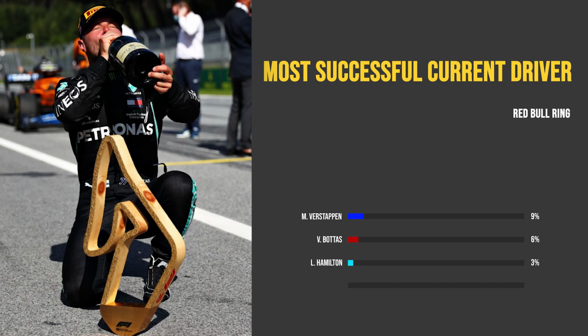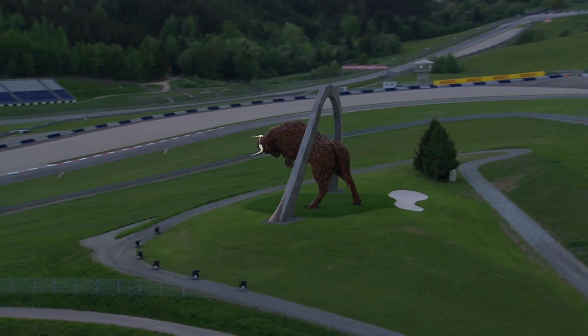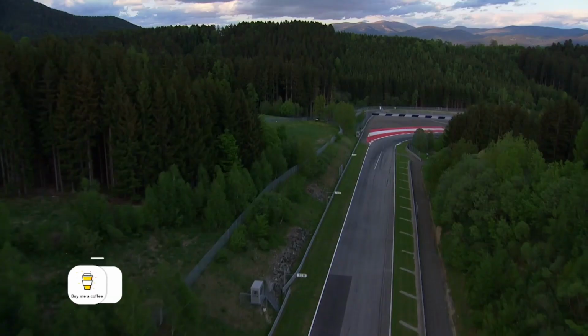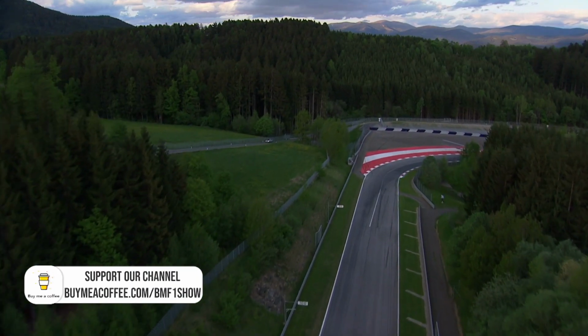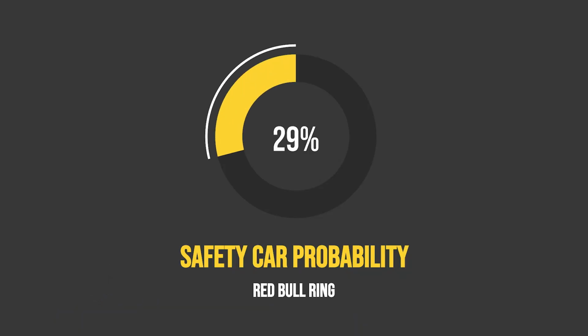In Austria, your best chance of winning the Grand Prix will come from pole position, as 35% of drivers have converted pole to a win. However, you have better odds of winning the race from outside of the top 3 than from starting second, as 29% of drivers took victory when starting from outside of the top 3. And with the Red Bull Ring being an old-school circuit, known for its roller coaster characteristics, the chance of seeing a safety car is decently high, with a 29% probability of a deployment in the race.